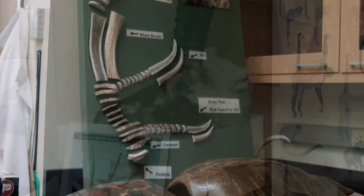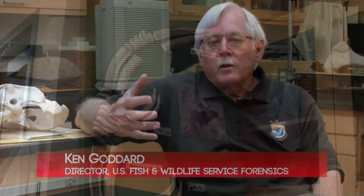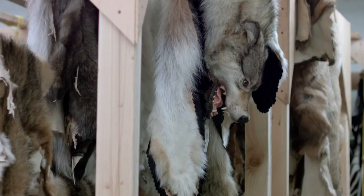In fact, that's the most common request they get. Basically, you would not continue investigation unless you were pretty sure you're dealing with endangered or threatened species. If it's wolf parts, sure, you're going to go after that. If it's coyote fur, probably not.